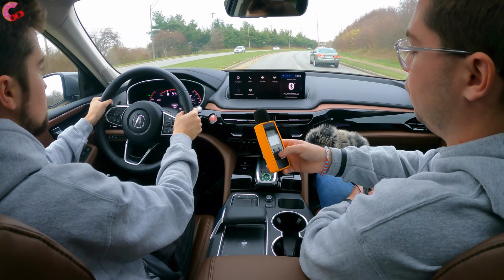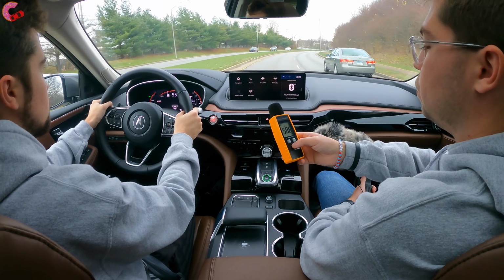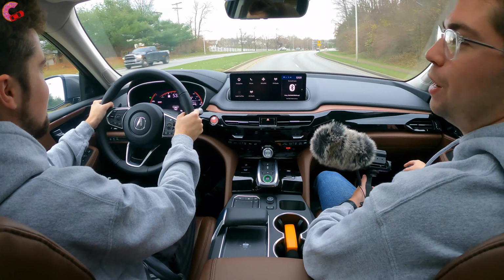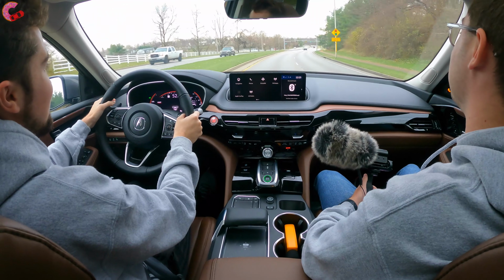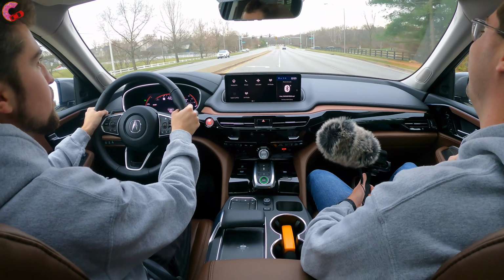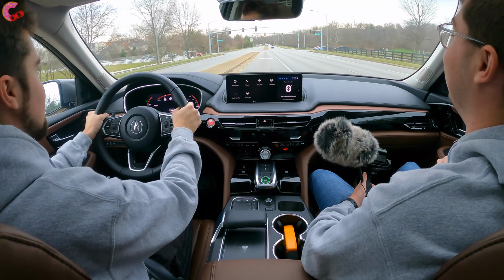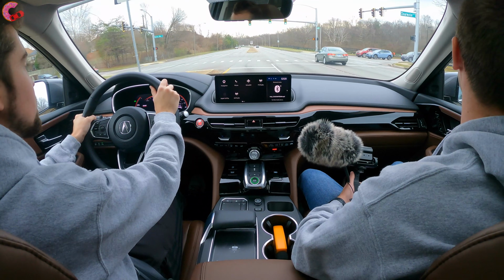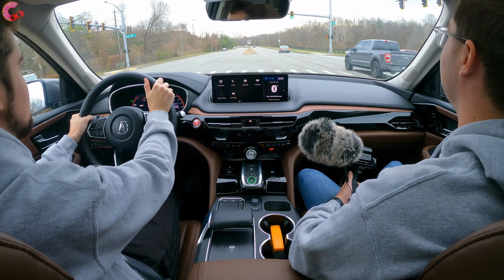Looking at 58.6 decibels. That's a really good reading, and it is extremely windy outside. I'm sure you've probably seen it throughout the entire video, blowing our hair around. It looks ridiculous, but it's like 35 mile an hour gusts right now, so it's very quiet. Exactly, it's still very insulated in here despite the exterior circumstances.